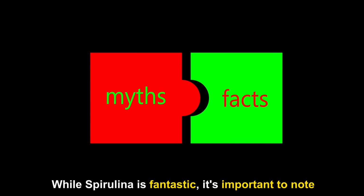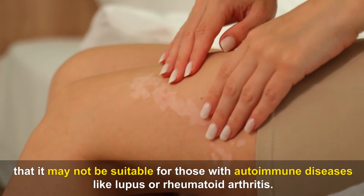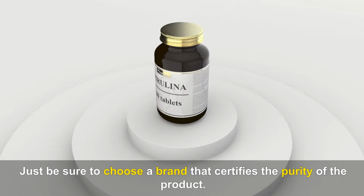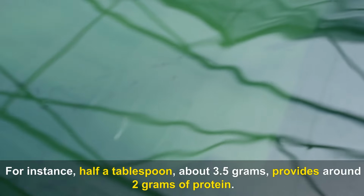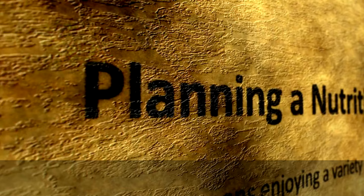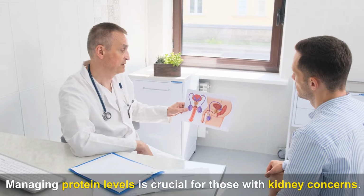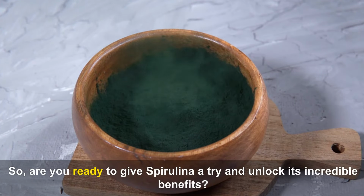While spirulina is fantastic, it's important to note that it may not be suitable for those with autoimmune diseases like lupus or rheumatoid arthritis. However, for most people, the benefits of incorporating spirulina into their diet are too significant to ignore. Just be sure to choose a brand that certifies the purity of the product. And remember, spirulina is also a source of protein. For instance, half a tablespoon, about 3.5 grams, provides around 2 grams of protein. While that might not seem like much, it's essential to keep track of your daily protein intake, including what you get from spirulina. Managing protein levels is crucial for those with kidney concerns. So, are you ready to give spirulina a try and unlock its incredible benefits?